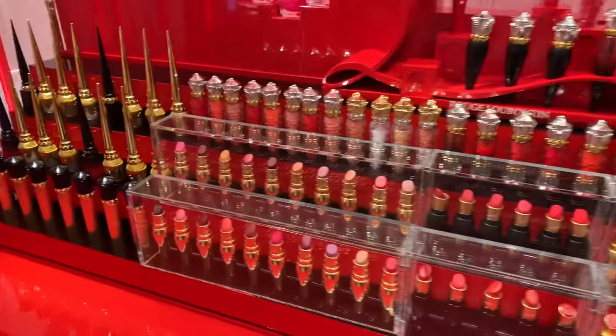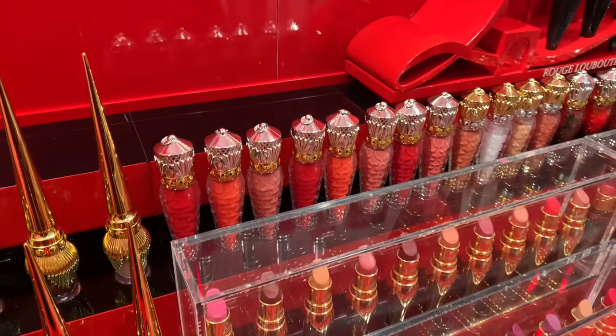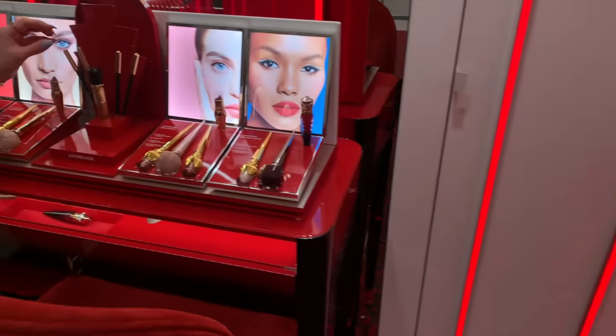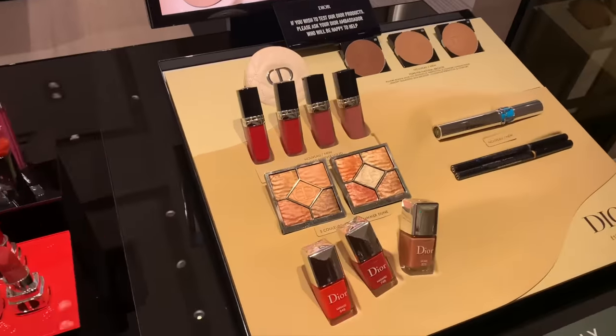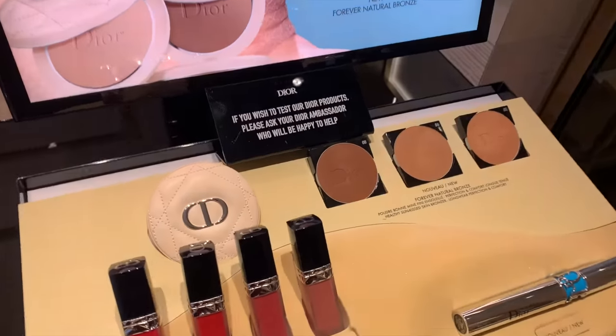I know. Actually, the lip glosses are amazing. I've tried them before and they're really good. And the mascara, highly recommend. Is the mascara nice? Mascara is really nice, yeah. We're just browsing some of the new releases. This is Dior's summer collection. This is actually the palette I'm wearing today. I'm gonna link it down below.